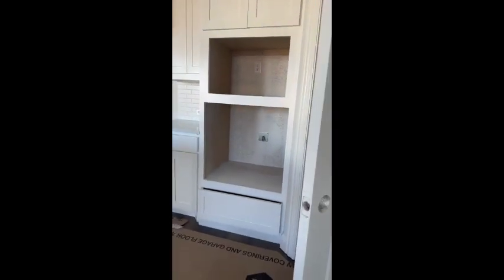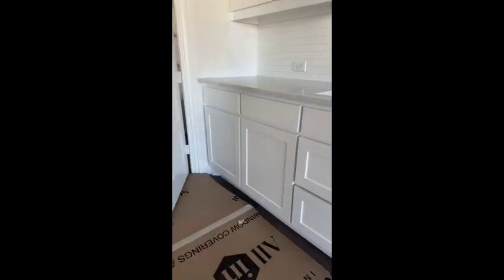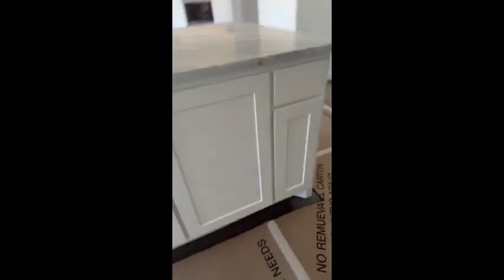It's going to be double door. Going to be a built-in oven. Look at these, love these. Going to have a farmhouse sink. Okay. Going to have the soft pull drawers. Did they do the trash compartment? Yep, they sure did. Premium builder. Yes, come on, we're winning.